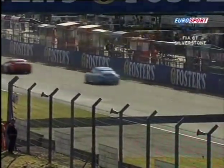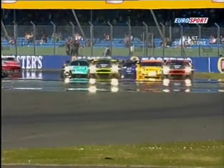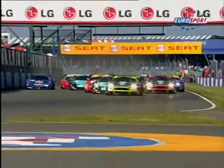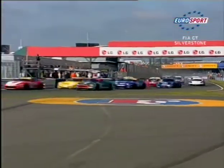Now, let's have a look as Darren Turner takes the middle ground. Babini in the Maserati looking at the inside line to Copse, then suddenly thinks, actually that's a really daft idea, I'll go outside. And Pedro Lamy, having to swerve and get onto the brake pedal momentarily to steady the car, lost a couple of positions.